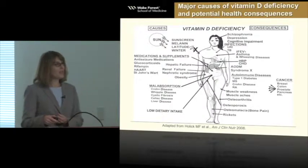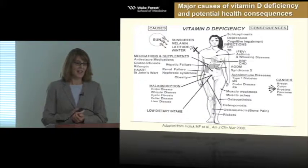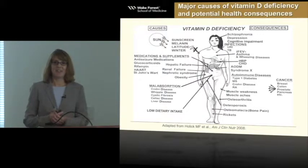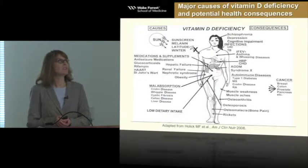And then, what I'm going to focus on really is muscle weakness, or muscle strength. So there is this long list of different outcomes that could be related to vitamin D, but I think until we have more clinical trial data on some of these outcomes, we may need to hold back and maybe not be quite so optimistic about vitamin D being the next wonder drug.